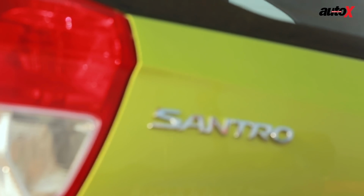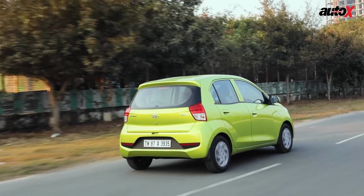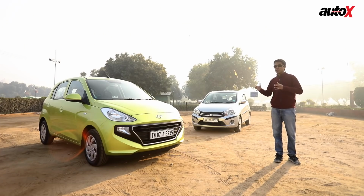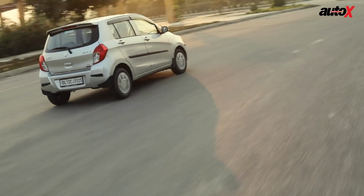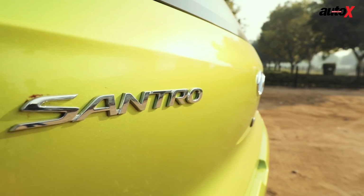But with the new Santro, well, here they are. Although Hyundai claims that their system is smoother with an electronic actuator, whereas Maruti's system in the Celerio uses a hydraulic actuator. Well, has it worked? Let's find out.